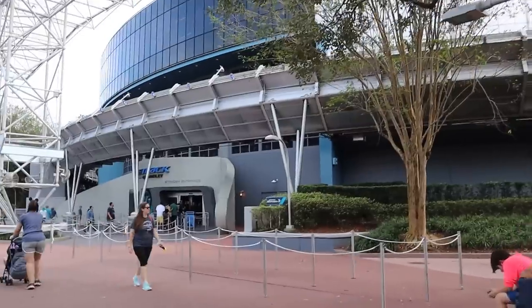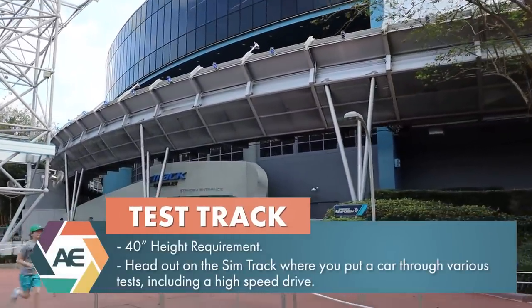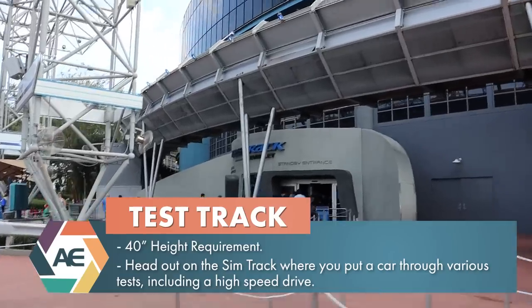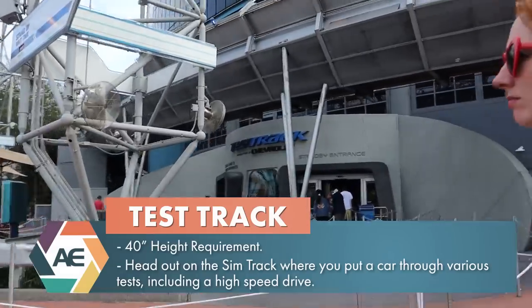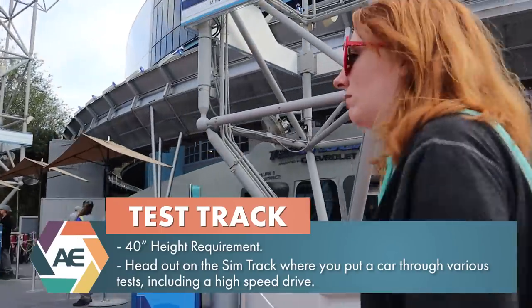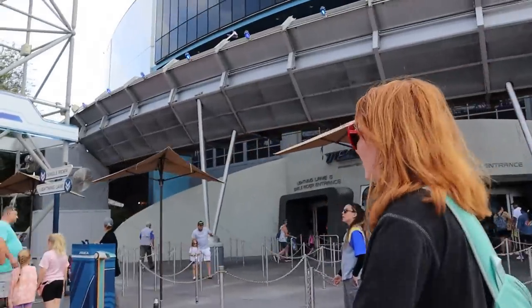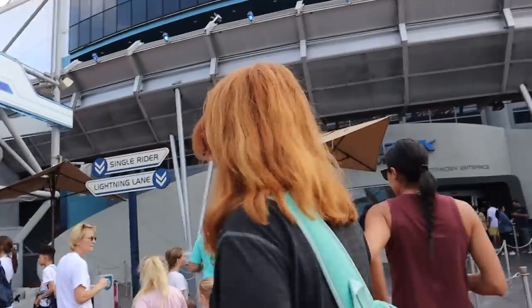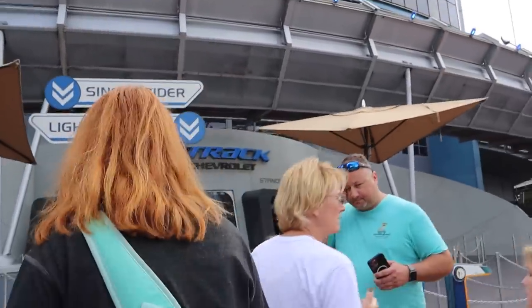Now we're walking up to Test Track. If you've never ridden this attraction before, you are able to build your own sim car. And then once you get to the actual attraction, you are test driving your vehicle to see how well it does in different categories like power, efficiency, things like that. Super loud, but super fun. More fun for kids because, you know, kids can't drive and this kind of feels like you're just driving on the highway, but it's super fun, it's super cool.